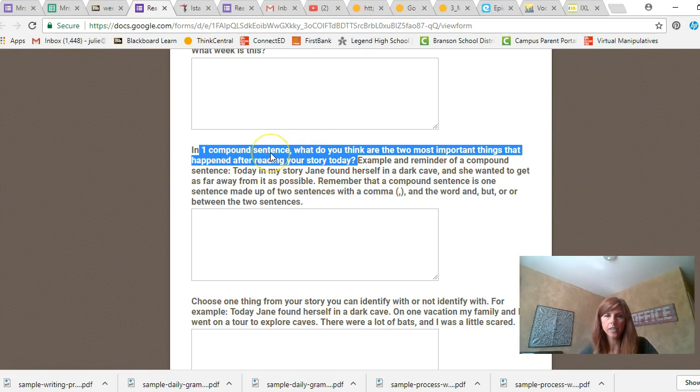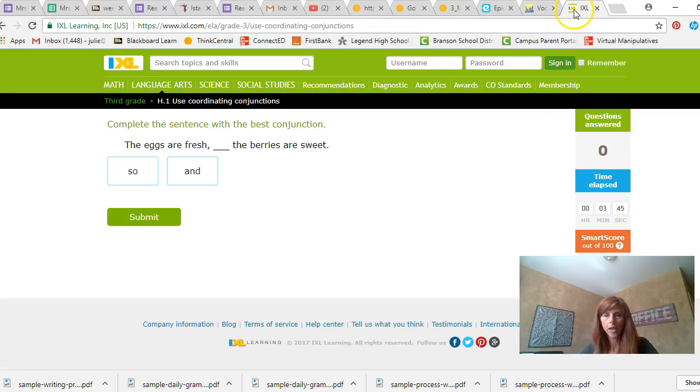A compound sentence, we have gone over that in 2nd grade, but we're going to review that again. I think a lot of people need a refresher for that. As a reminder, a compound sentence is where you have two sentences and you make it into one. Let's take a look at the sentence. The eggs are fresh, comma. You're going to use one of these conjunctions: so or and. Another conjunction can be but or because. So the eggs are fresh and the berries are sweet. That's going to be the correct conjunction for this sentence.